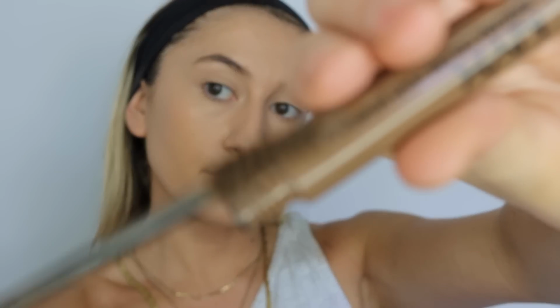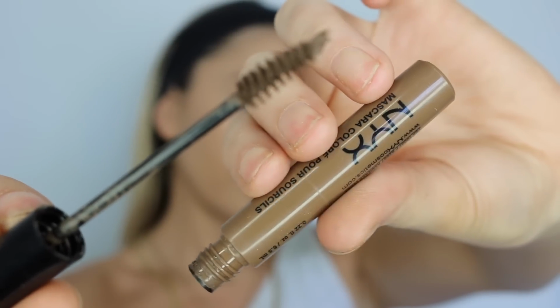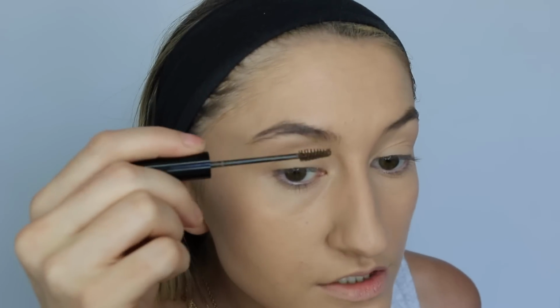And this shade is Brunette. So then I take this and I just brush through my eyebrows. Not really too neat with it. I kind of like a little bit of a messier brow.